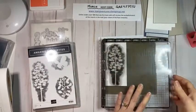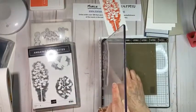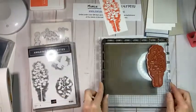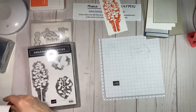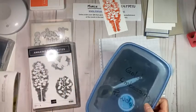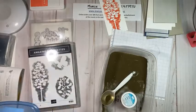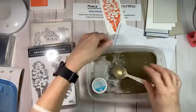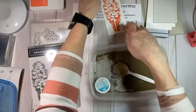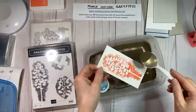Okay, now I think I can move the stamparatus out of the road. Just lift that up and out. And now I'm going to pull out my gold embossing powder. The gold embossing powder is now sold in the annual catalog in a collection of metallic powders. Silver, gold, I think copper, there might be something else.